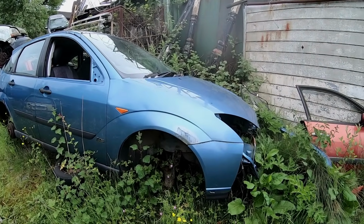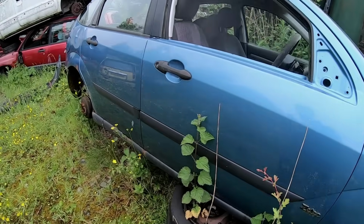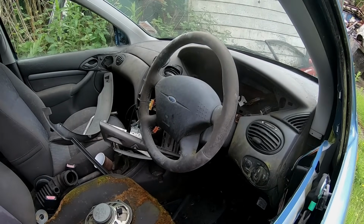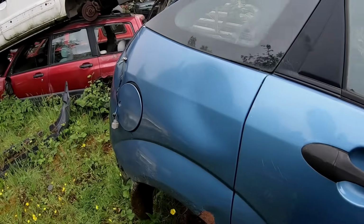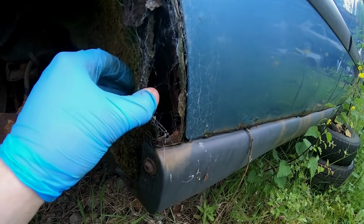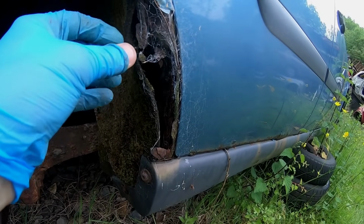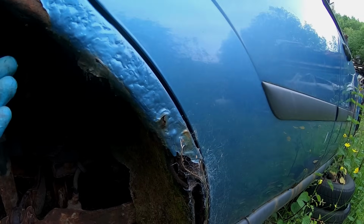I know a Mark 1 Focus Zetec just popped here. Pre-facelift by the look of the sill covers, and predominantly, apart from the centre console and usual stuff, it's kind of intact. Most things people steal. Good grief. If you've got a Mark 1 with problems, come to a scrapyard and see one, and then you won't have any problems. In fact, there isn't really much of a... Oh dear.